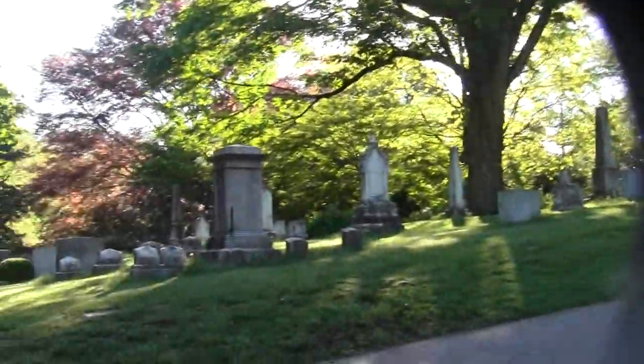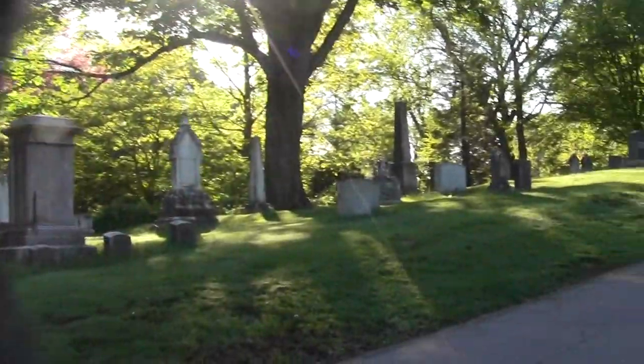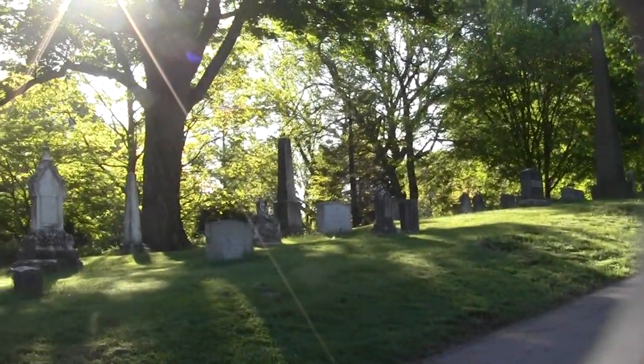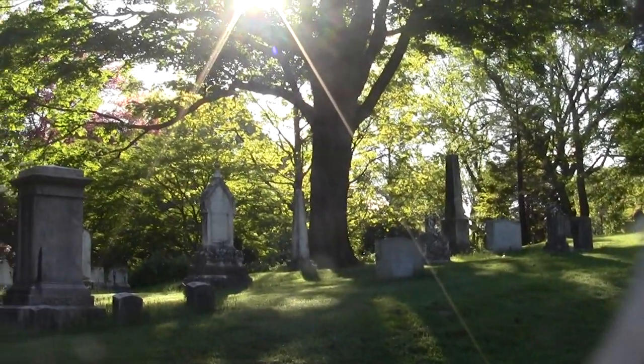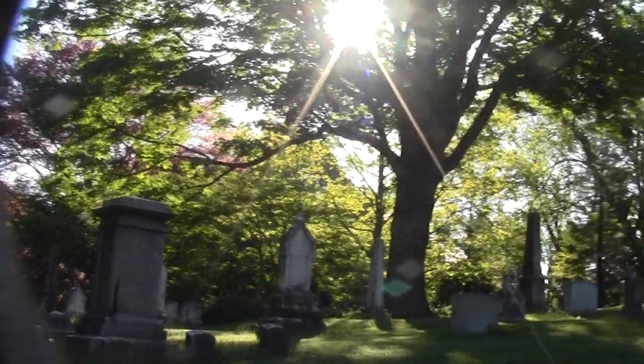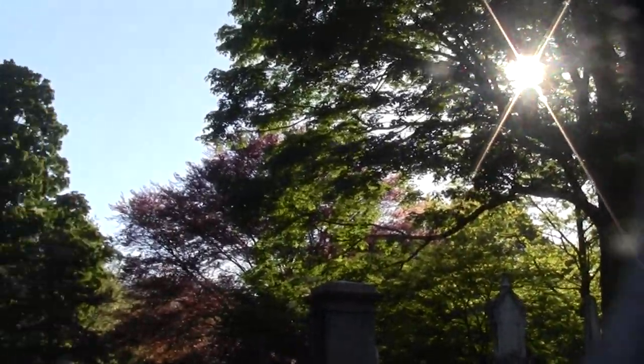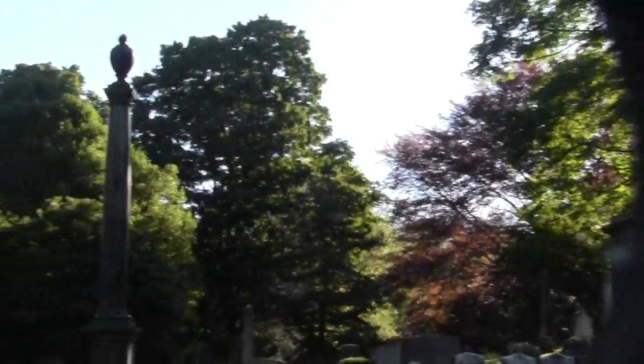Some interesting noises over here. Probably a mockingbird. It sounds like a mimidae going through its current repertoire.